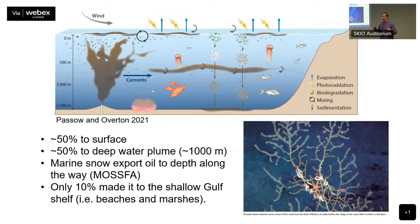And so we've only seen kind of the 2D effects, but it's really a 3D process because the spill is happening from the rig down deep in the water. And so essentially what happened is you had 50% of the oil go to the surface, and about 50% also in this deep water plume at about 1,000 meters depth. And there was also this interaction with the biological components of the Gulf, where you had, we talked about phytoplankton and marine snow. You had a lot of dead, decaying phytoplankton actually sinking through this plume, and then it became what was known as MOSFA, which is marine oil snow sediment flocculent accumulation. Anyway, it's an acronym. It just means that the marine snow and the oil are kind of mixing together and exporting that oil to depth. And only 10% of it actually made it to the shallow Gulf shelf, which includes the beaches and the marshes.